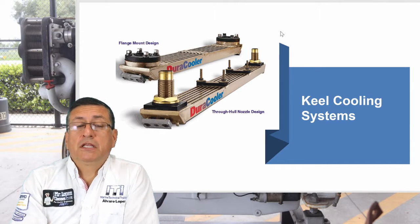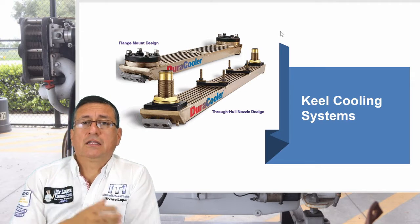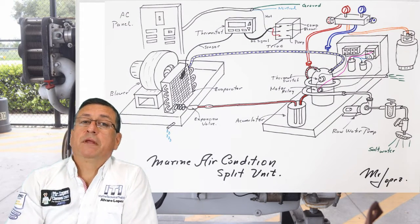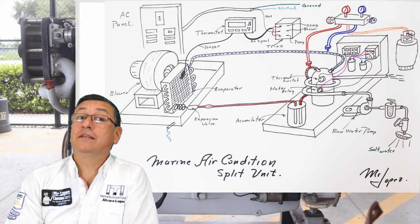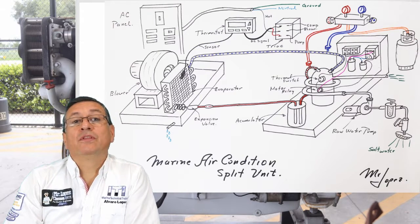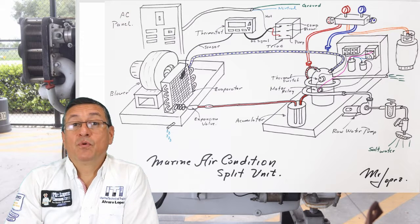The generators. The generator is a diesel or gasoline engine connected to a big alternator. The generators, the main engines, of course. The air conditioning equipment. Yes, in the air conditioning equipment, you have a circulation of salt water around the pipes with freon. We are going to study that system later in the air conditioning book.